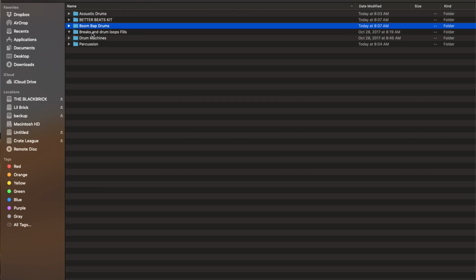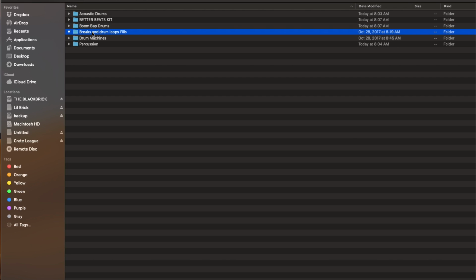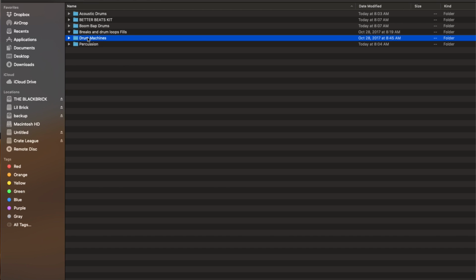Breaks and drum loops and fills and stuff like that. Any drum breaks, I put all those in a separate folder and I organize them by either being a drum break or just like a drum fill, you know. So I separate those as well. Drum loops, you can throw your drum loops in here too, organize how you want to. Like any drum machine sounds. So if you have any old 808 drum machine sounds or any of the other machines that you don't use that often, you can just throw those in there.